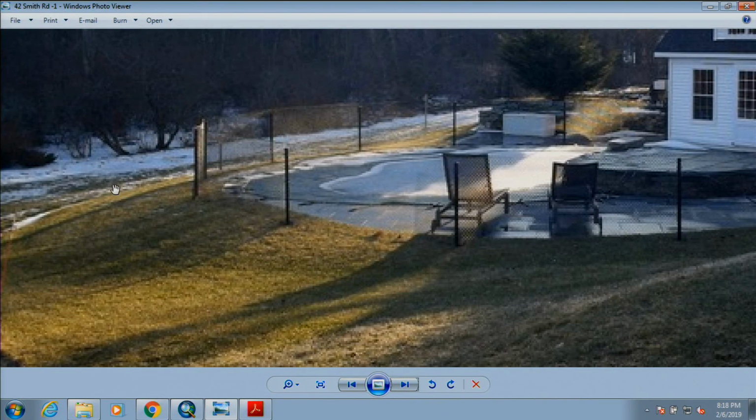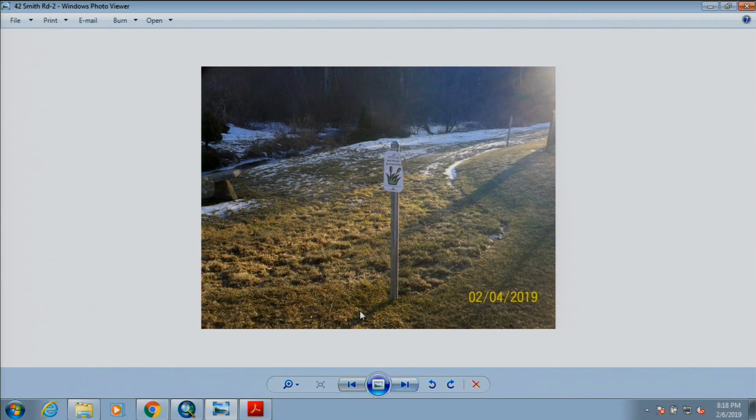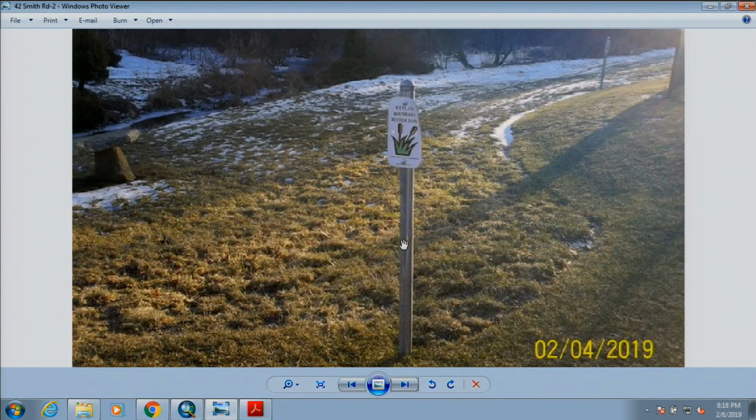So basically, from the bottom of the slope to the woods. And there's another one showing the sign is up. Good one, close. So there is a nice break between manicured and what looks like it's going to be growing up naturally. So I think it's just a matter of trust at this point.